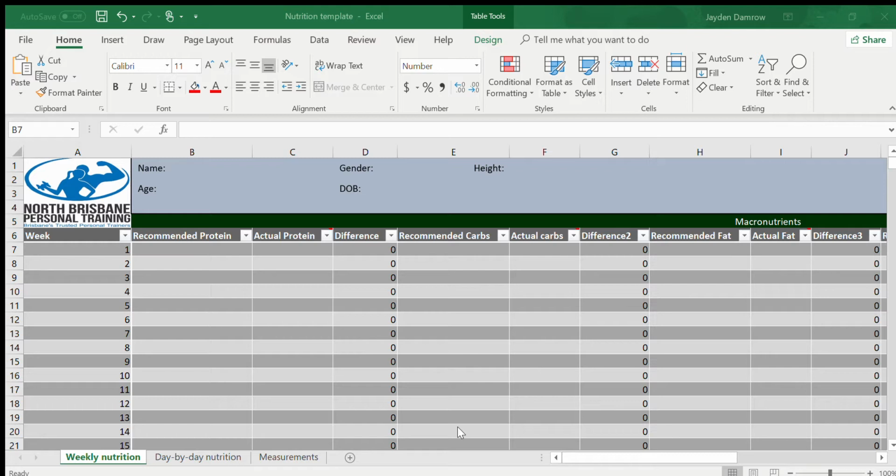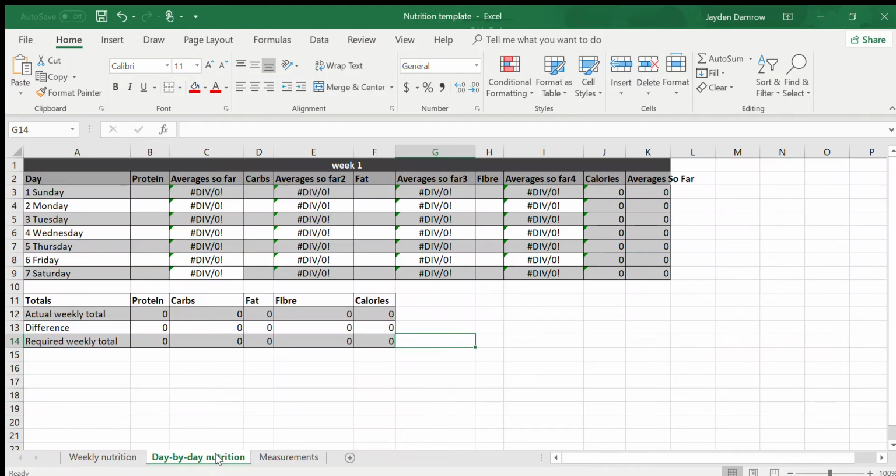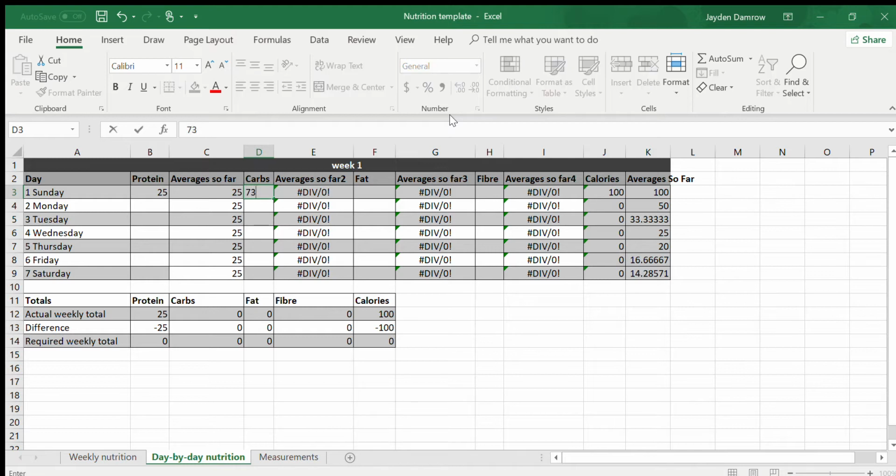So once you've got this for a day, so let's say you started on Monday, you'll click back over onto your spreadsheet. You go onto the day by day, so the second tab here, and then okay, let's say we start on Sunday just for this example, and you'll find what you had for protein for today. So that was 25 grams, as you can see right there, and you'll put 25 in there, and then you'll move over to carbs, and that was 73. And then you'll do the same for fat and for fiber as well.